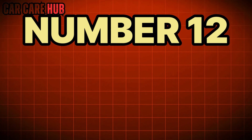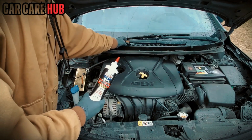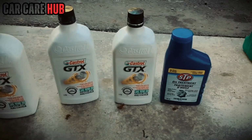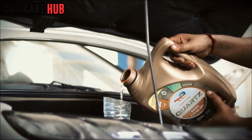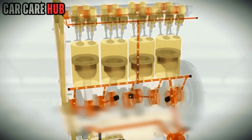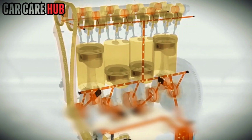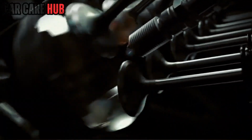Number 12. Zinc dialkyl dithiophosphate additive. This is a mouthful, so let's just call it zinc or ZDDP. This is where modern oil science gets a bit contradictory. See, newer oils have actually reduced the amount of zinc they contain because of strict emissions laws. High zinc levels can eventually poison a catalytic converter. But here's the catch: your engine still craves it for survival.